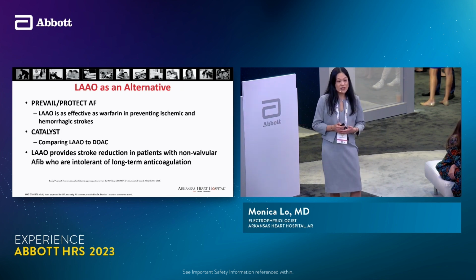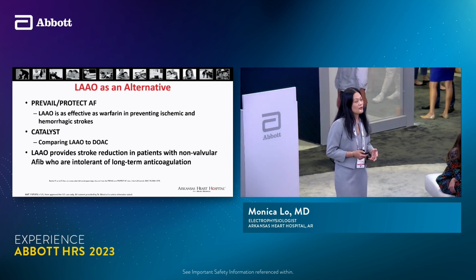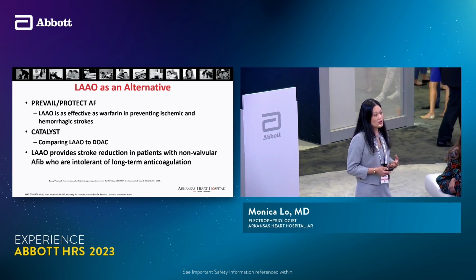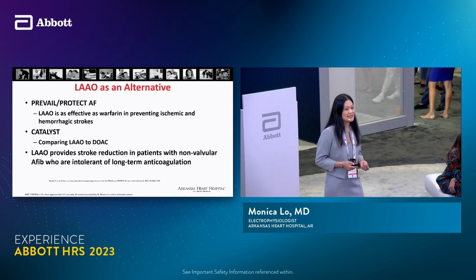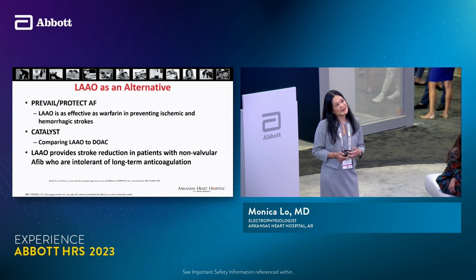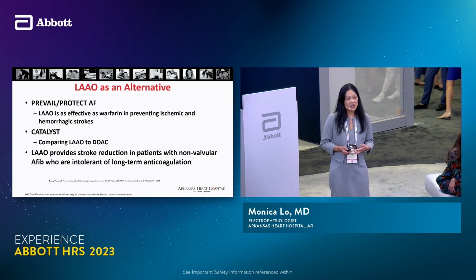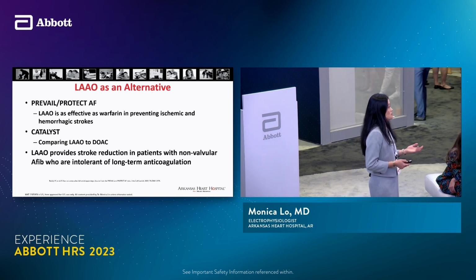So left atrial appendage occlusion can be an alternative for stroke prevention in patients who are not able to take anticoagulation long-term in non-valvular atrial fibrillation. PREVAIL and PROTECT AF have shown that left atrial appendage occlusion is as effective as warfarin in preventing strokes. And the ongoing CATALYST trial is comparing left atrial appendage occlusion to DOAC.